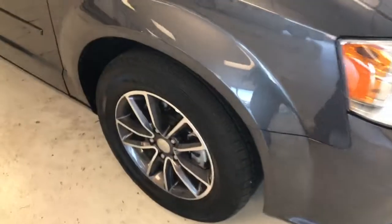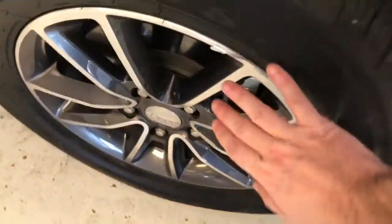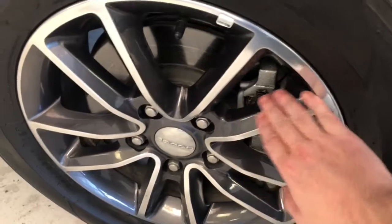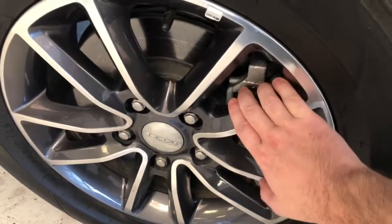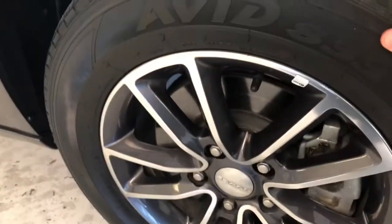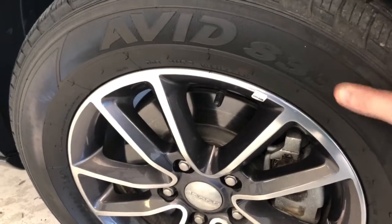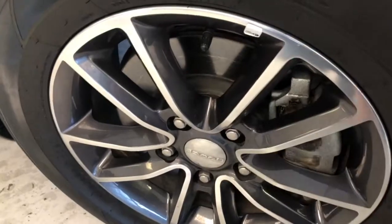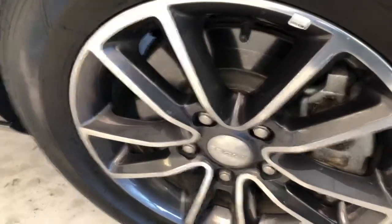Continue around to the side, a nice upgrade on this vehicle as well is your premium brushed alloy faced dark charcoal pocketed multi-spoke alloy wheel. Also, we have factory Yokohama tires on here, probably about half tread, 6/32 or so. You also can see a nice shiny resurfaced rotor and thick brake pad.